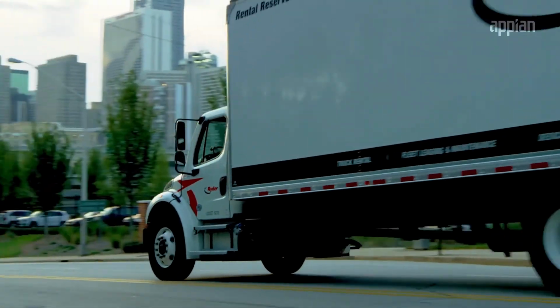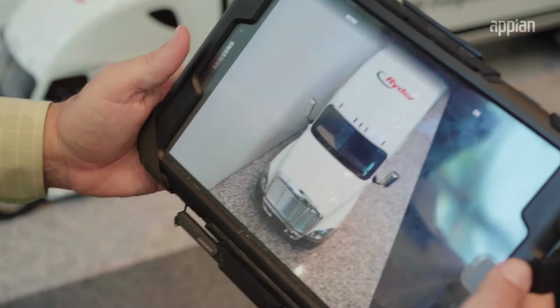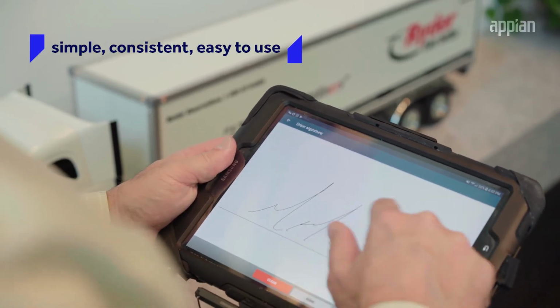The impact on our employees of having signature capture through Appian has really been improved productivity, cutting down our time per transaction in half, which is pretty significant for our employees and ultimately transfers over to the customer experience as well. Appian brings a lot of really strong capabilities, but I think high for us was really the simplicity of the platform. It's consistent, it's usable, which is what we were looking for in a solution.